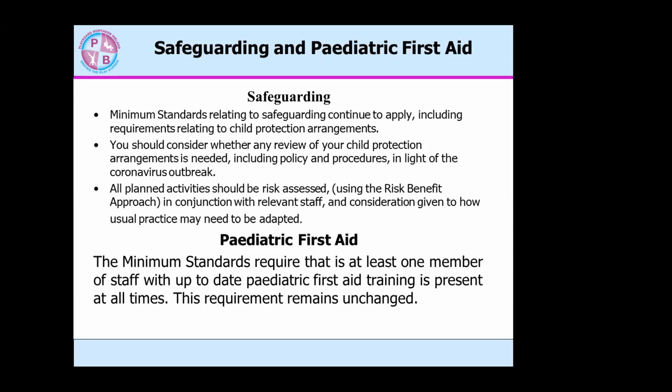The requirement to have 1 toilet and wash basin for 10 children is lifted, and providers are asked to minimise the shared use of these facilities across groups as much as possible. Please note that the Department of Health will wish to return to full implementation of the minimum standards as soon as possible. Early years teams may also carry out inspections where appropriate, and the resumption of the process of routine inspections will happen from September.